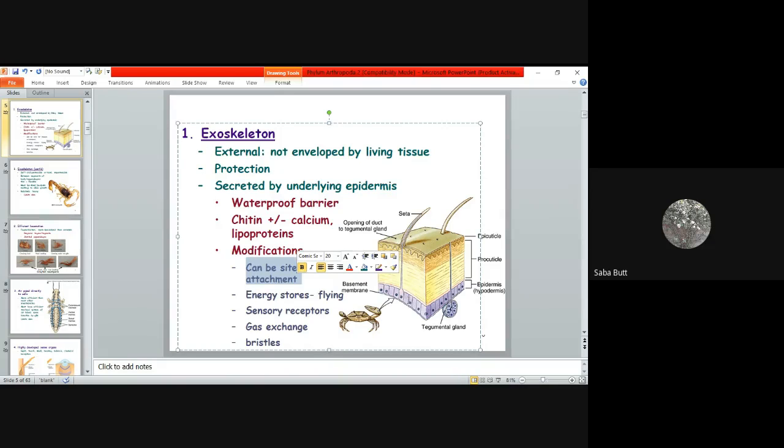Then sensory receptors are present inside. When they have to exchange gases, there must be pores inside this skin. Why? Because we know that this is hard and tough, and if there is no pore or specific space, how will air enter? So there should be pores for entry of the air, and those are called spiracles. Then bristles are there. You can see these setae, thin hair-like structures, might be present.